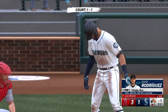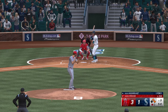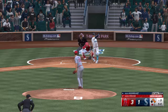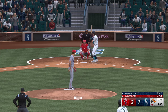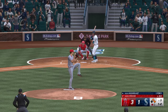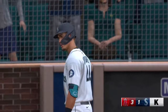Two on, one out, and stepping in for the Mariners, Julio Rodriguez. The pitch. That one hooked foul. Two on, one out. Swing and a miss. Struck him out. Slider got him for strike three.